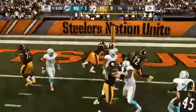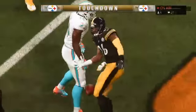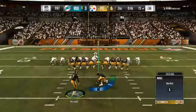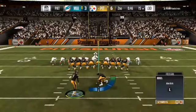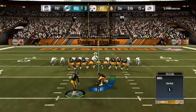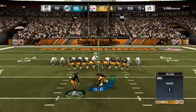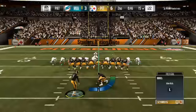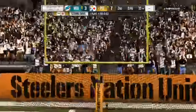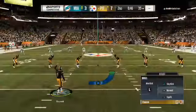That way. And he's into the end zone. Touchdown, Steelers. Le'Veon Bell taking it in from 4 yards out. And the Steelers are able to strike for 6. Extra point put through by Boswell, and that makes it a 7-3 lead.